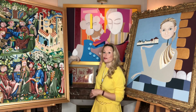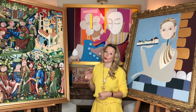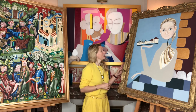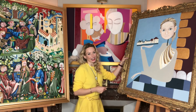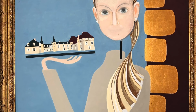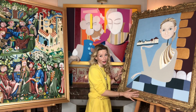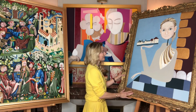Then he moved on to very, very bold, slightly more abstract paintings, but they were almost always figurative. And towards the end of his life, he had moved on to softer colours. This is a painting that, as you can see, is unfinished because he was halfway through this portrait of me when he died. It remains one of the most precious things in my life. I love this painting so much, I can't even describe how much.